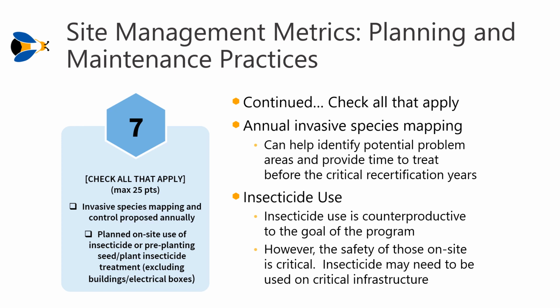The insecticide use option is the first one that we encounter on the scorecard, where points are actually removed if you check it. That is because insecticide use is counterproductive to the goal of the program, and we absolutely need to discourage it being used for almost no reason. However, you will see the parentheses at the end that say excluding buildings and electrical boxes. That's because the safety of those on site is critical. Insecticide might need to be used on critical infrastructure to ensure that everybody makes it home safe.